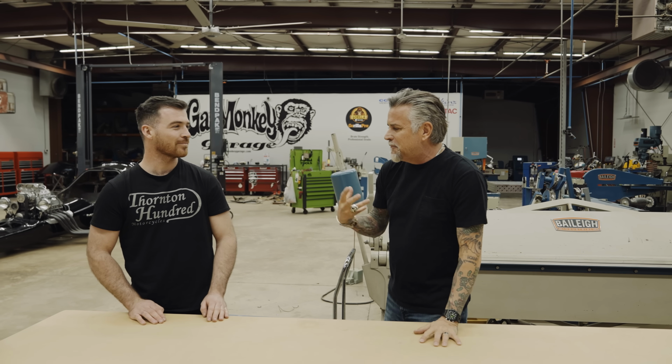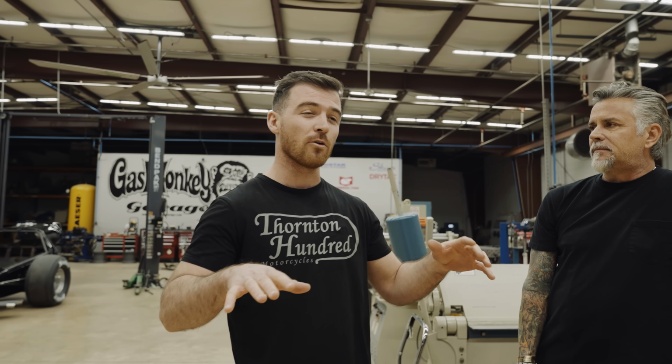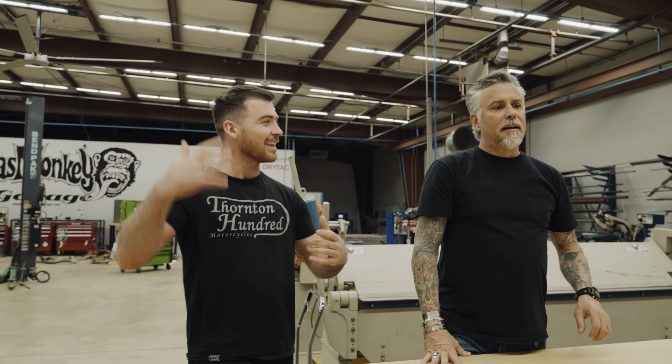What does Thornton Hundred mean? Thornton Hundred actually stems from the classic cafe racers of the 50s and 60s in the UK. As well, we started the company in a small village called Thornton, right in Buckinghamshire. So it's a proper quaint little British village, and it kind of stands out. It's a little bit different, so it sticks in your head a little bit.